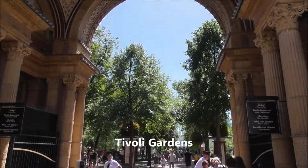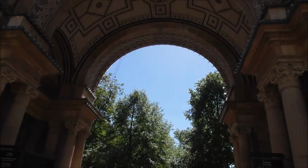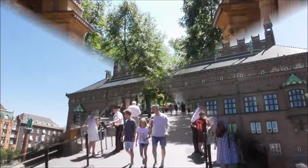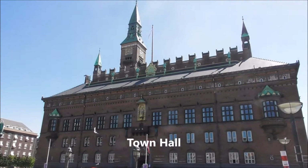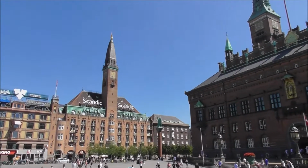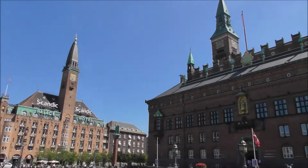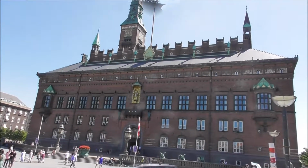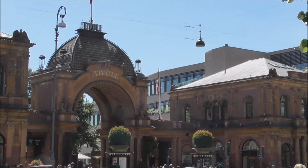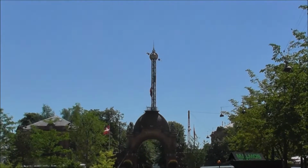And here we have Tivoli Gardens, the largest amusement park in 19th century Europe. And the city hall built by the Bishop of Copenhagen, next to the Scandic Palace Hotel. Back to the Tivoli Gardens, and more pictures of the Tivoli with its rides in the distance.